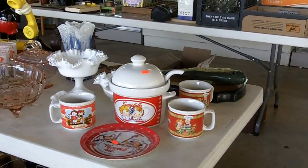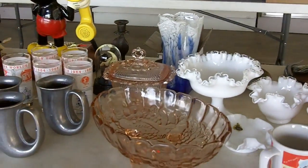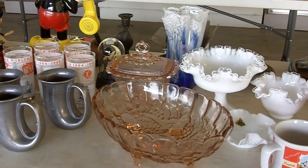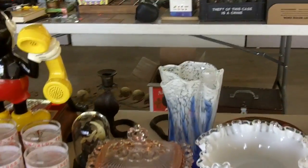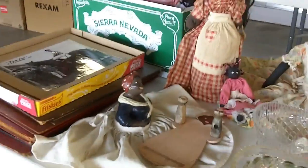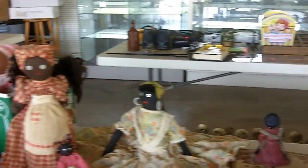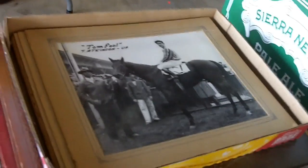There's those Campbell soup mugs and plate. There's some glassware that I have. Some Fenton, depression glass. Some of the pewter mugs, that funky nutcracker. Some carnival glass. And I brought this time a lot of the black folk art pieces that I have. I have a number of those. I have some old Cabbage Patch dolls. I brought the photos from the horse racing facilities here in Maryland, those nice old 50s vintage photos.